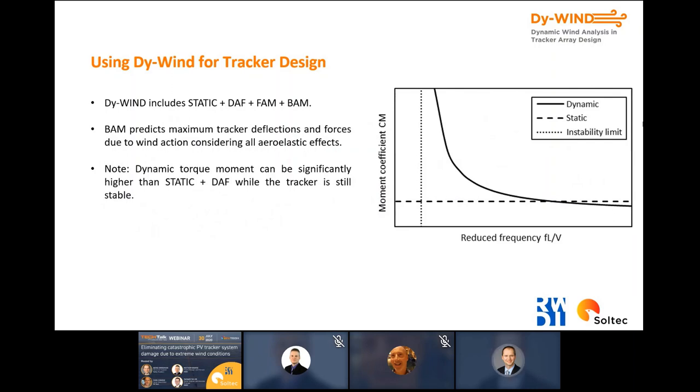The horizontal dashed line is the static moment coefficient that does not depend on the reduced frequency. That's why it's a constant value. And the continuous line is the dynamic moment coefficient that increases the closer the tracker design gets to the instability limit. If you pick a tracker design with its corresponding reduced frequency, the torque tube needs to resist the moment resulting from the sum of both coefficients, the static and the dynamic one.